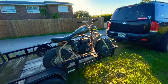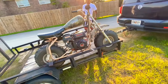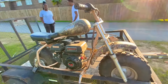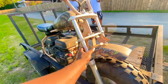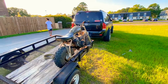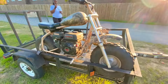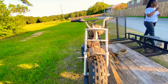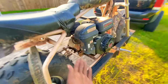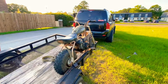So, found this on Marketplace, and once again, I did some bartering and was able to trade some stuff for it. It's a 212 Predator Coleman. This one has the shocks on the front, and I'm excited because I got two of my favorite mini bike models now. So, I wanted this one, and you can't beat getting it for a little to nothing. It already has a Predator on it. It's not a Hemi, as you can see, but still a good motor. Still can make a lot of power out of it, and still gonna have a lot of fun on it.